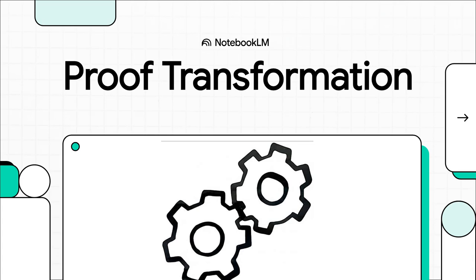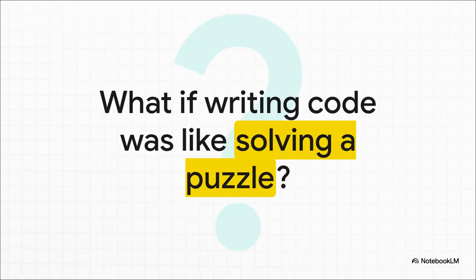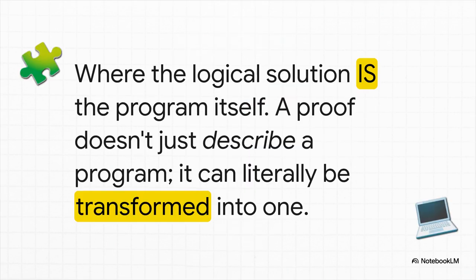All right, today we're jumping into something that sounds like it's straight out of science fiction. We're talking about a concept that could completely flip how we think about creating software by turning pure logic directly into working code. And I don't just mean figuring out a tricky algorithm. I mean, what if the very act of solving a logic puzzle was in itself the act of writing a program? Yeah, I know. It sounds pretty wild, right?